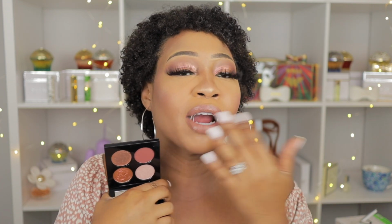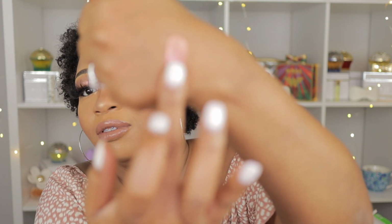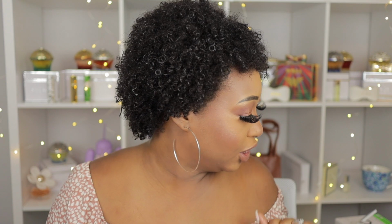This quad, I feel like I could really use this every day. If I was going to work, I feel like I can grab this quad and you could just do this brown all over the lid. You could add a less sparkly shimmer. You can go into either one of those, or you can go into the special shade, which is giving, baby. Look at it. You see that shift? She is giving. This eyeshadow quad is bomb.